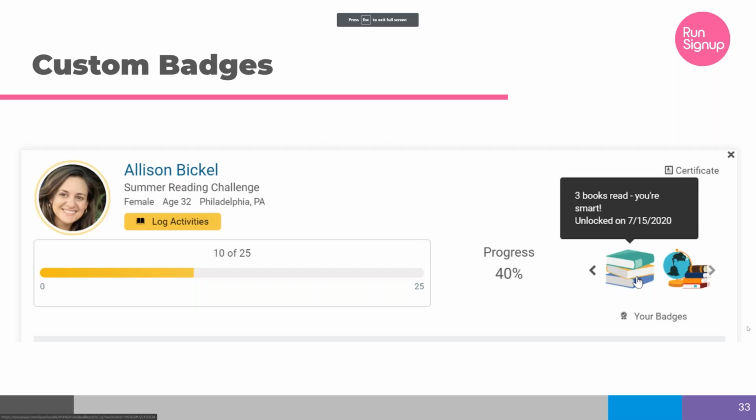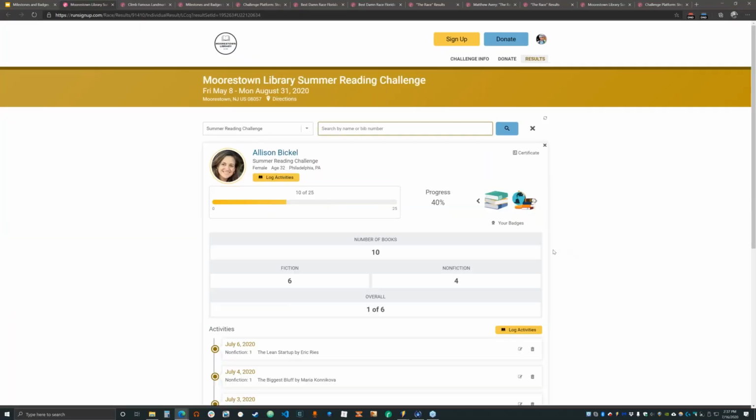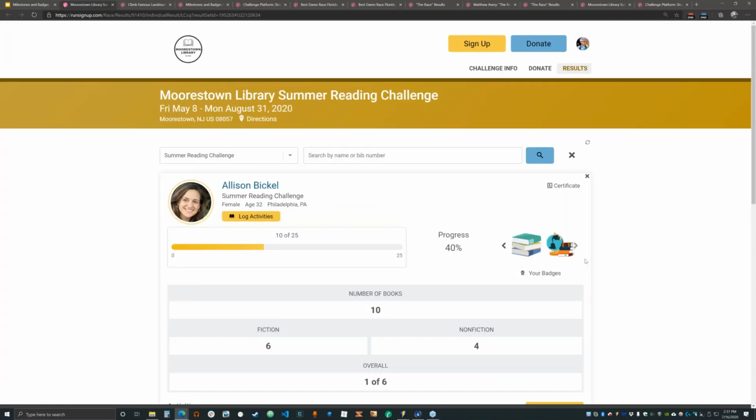I wanted to show some examples of what custom badges look like in real life. This is that event, the Summer Reading Challenge. You can see here that it shows right in the results page all the milestones that Allison has completed. The first one was, she got her first book. It's very cute. And then the second one, she read 3 books. She's pretty smart. She's traveling the world through books, unlocked on the 15th. Allison's done a really nice job of sourcing these little badges, and I love them.